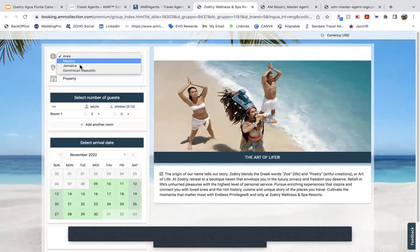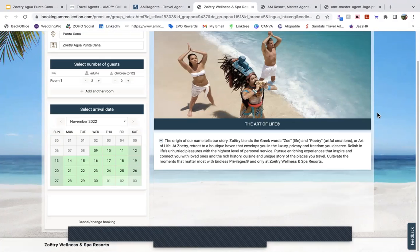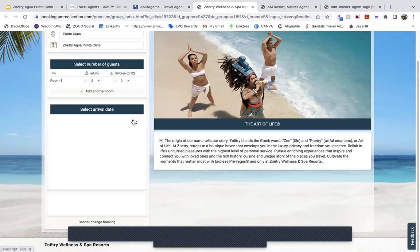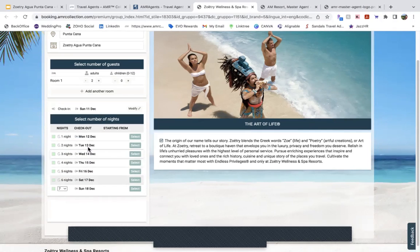Okay, so area, we're going to do the Dominican. Since we're talking about Zoëtry Agua, let's take a look at that. So the thing with the master agent rates, guys, is you can only look 3 months ahead. Okay, so what's today's date? November 9th. So let's just go ahead and take a look at mid-December. Hopefully they actually have some available.